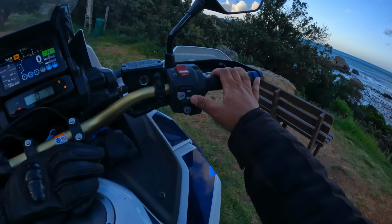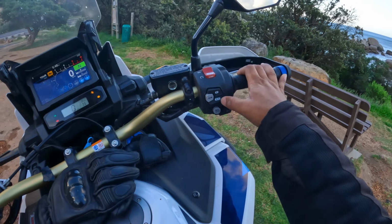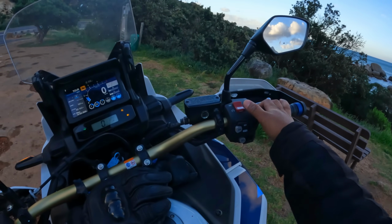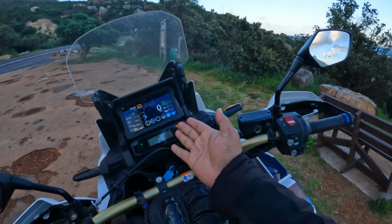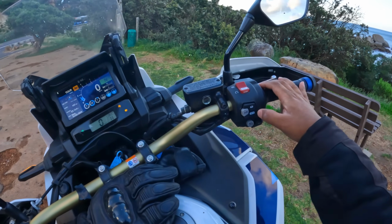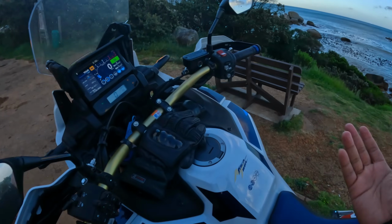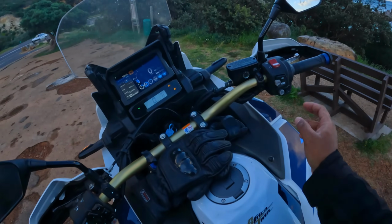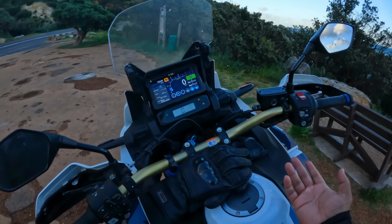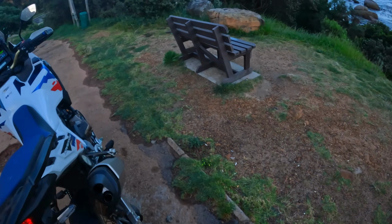So over here I've got, these are your buttons for the DCT and your gearbox. So once you start it up, let me just show you. Start the bike up, it's in neutral as you can see. If I hit this button, it goes into drive. It wouldn't do it with the stand out. You can see that it's indicating stand is out. Hit this button, in drive mode, off you go. Like I said, you do have the option to choose a manual override mode as well.